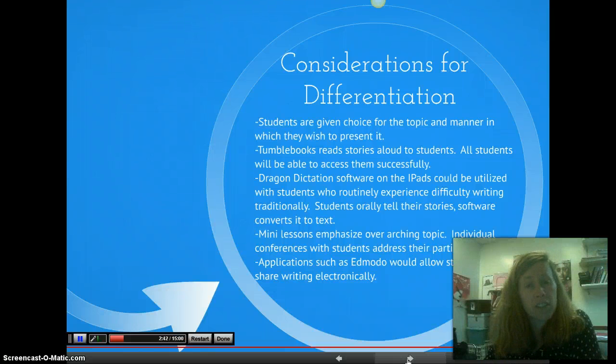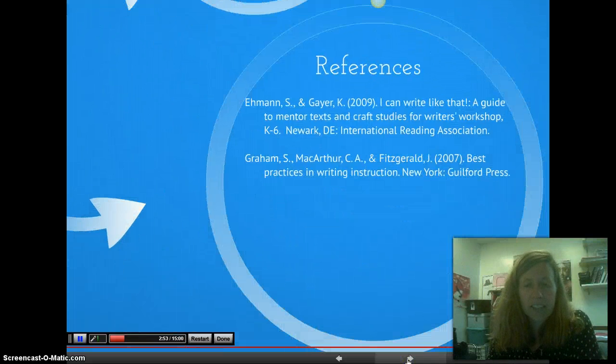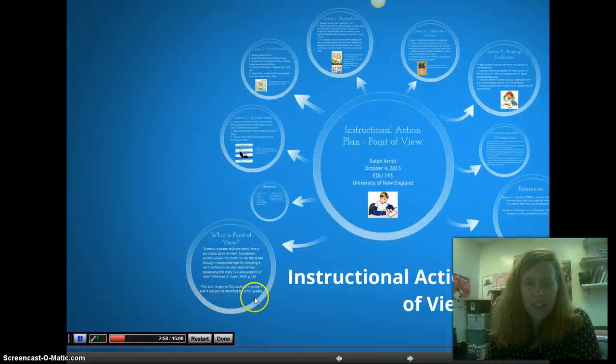I love how you've covered differentiation with different stories, different ways of them accessing the stories. You even have thought through some ways to give feedback electronically, and I think that's great. So wonderful job, and I hope that you actually get to do this in your class.